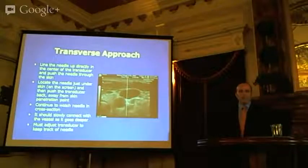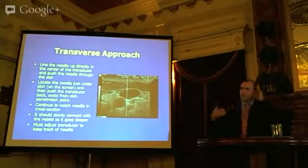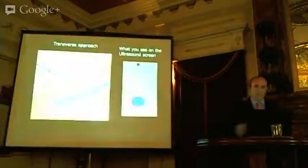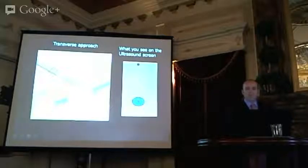So you basically stick the needle underneath the skin and you watch it progress into the vessel and hopefully stop before you get too deep. And you have to keep track of the needle's progress by adjusting your transducer. How do you do that? Well, here's your needle. It's going to go straight in like that. But there's your ultrasound beam. So you're not going to see the tip of the needle or any other point.